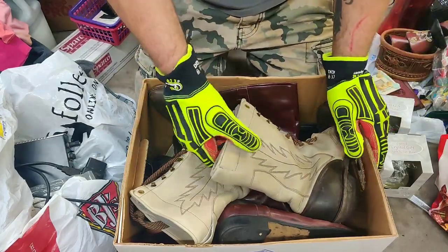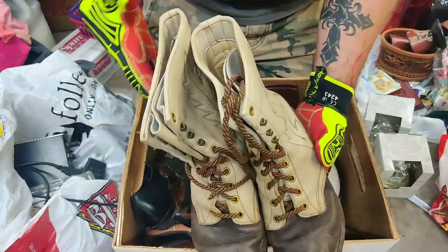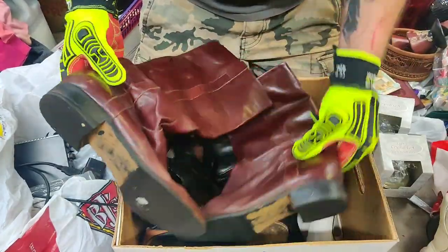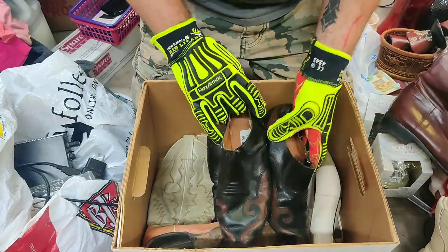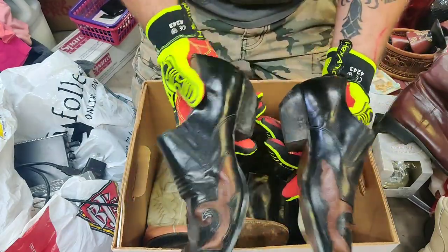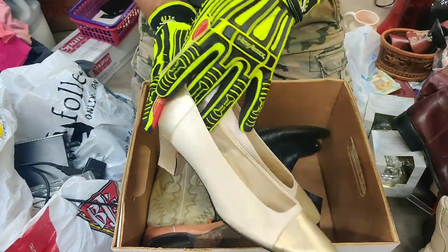All right. Looks like shoes galore, guys. These are some older style women's boots. Some more boots. I'm not sure what I'm gonna do with these yet. Nine West booties. That's what they call these little ankle boots. So I think a lot of these will go donation.